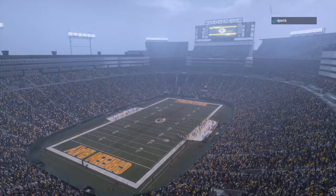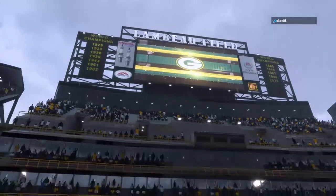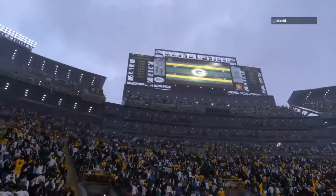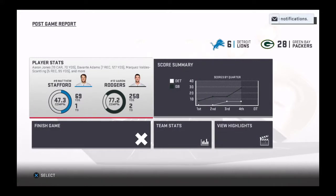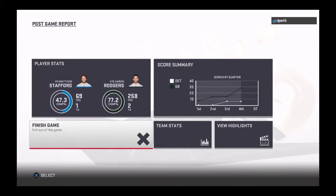So for the Packers, their strong start to the year continues as they're up to 5-1. And they'll have another home date next week as the Kansas City Chiefs come to town. Meanwhile, for Detroit, they drop below 500 to 2-3 with a loss. And they'll try again next week at home against Philadelphia.